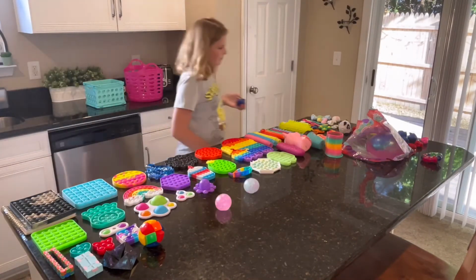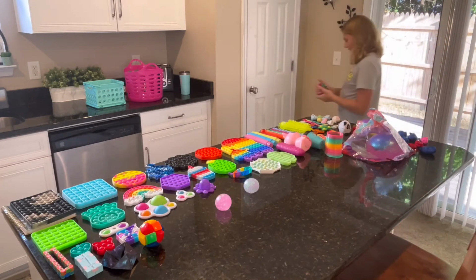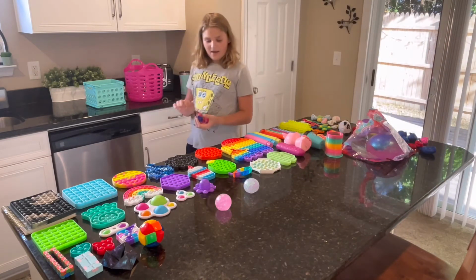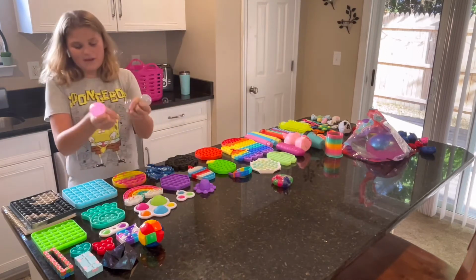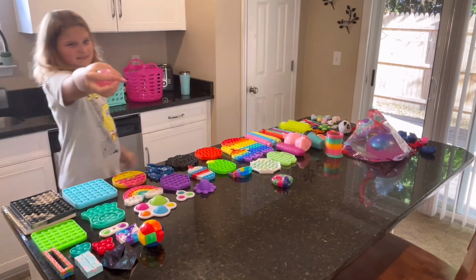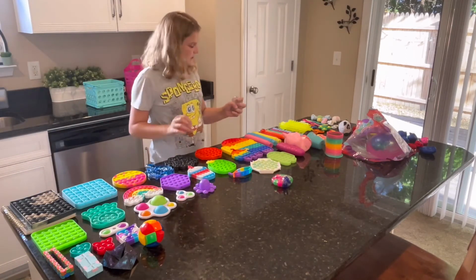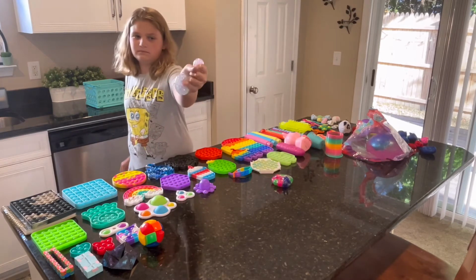That sounds okay, but I love my favorite one. My favorite one. It's so good. I'm gonna put it right there. So I have two Orbeez stress balls. One is just pink, which is this one. This one is pink and blue. I can't remember the color.